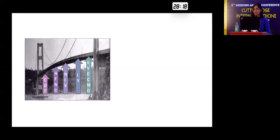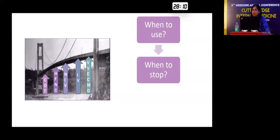The main thing of this presentation is going to be how we are going to use these modes of therapy. When are you going to use them? When will you stop using them and consider escalating to something else?